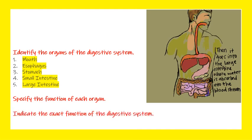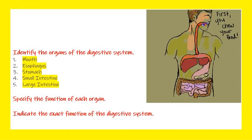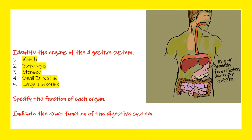And that's it. The function of the digestive system is to digest food, correct? The digestive system turns food into nutrients. Food will become nutrients in the digestive system.